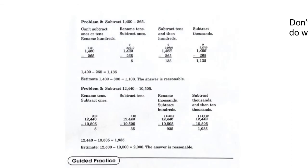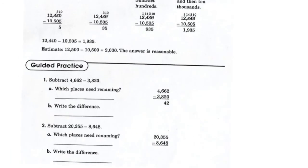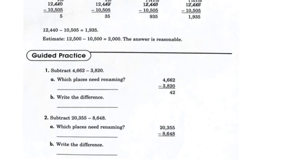Now, hopefully by this time, you are all using a calculator. So I am not going to bore you with the top part of this. We're going to go straight into the guided practice. Now, when you do this problem, to answer these questions, you've got to do this first part by hand.